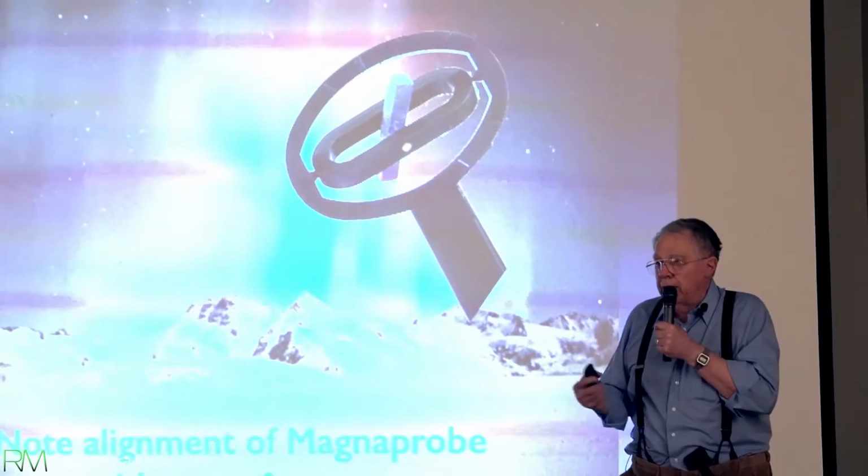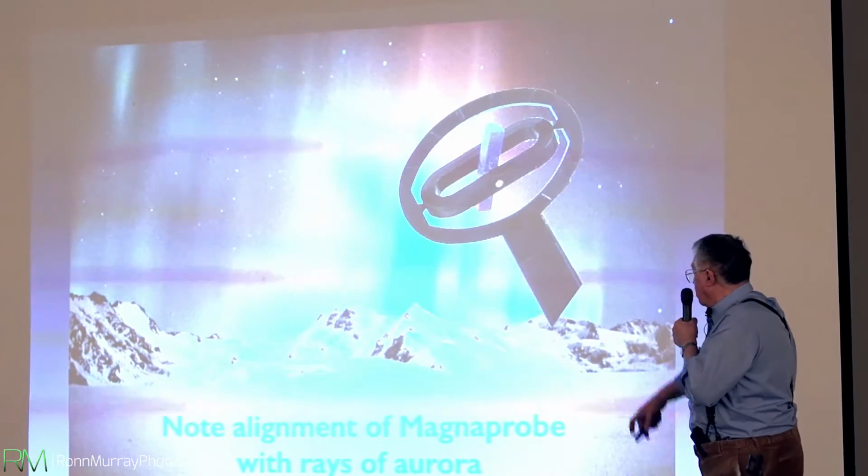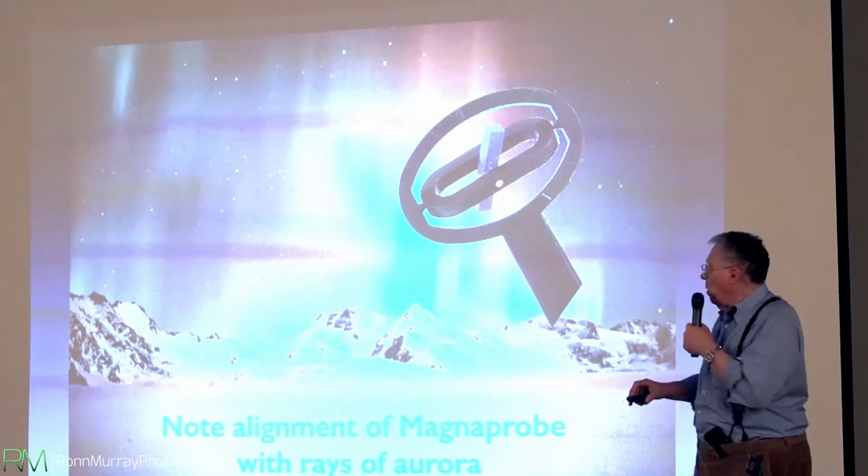This is a little device that you can use, a three-dimensional magnetic probe. If you take that out at night and hold it up, you'll see it lines up perfectly with the rays of the aurora in the sky. They're lined up with the Earth's magnetic field.